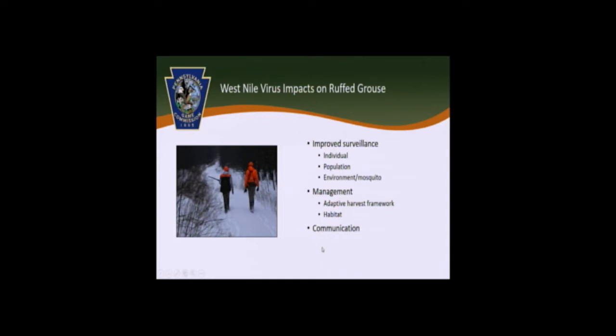So what have we done with this data? Certainly we've improved our surveillance. We started out saying, I don't know how we're going to detect West Nile in grouse. But we now know how to detect it better in individuals. What do the lesions look like? What are the best samples to collect to identify the virus? We know how to identify it better in the population through this antibody survey using those filter strips.